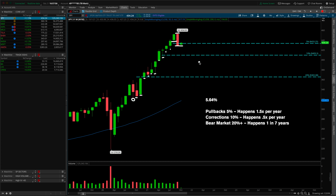Now, that's not to say that the market needs to fall apart here. It's just simply indicating that the uptrend we were in is not as strong. Very simple. Don't read into it too much more than it's worth. The next thing to point out is this data that we have down here, okay?